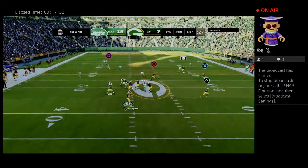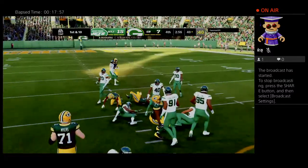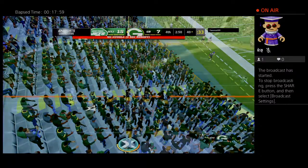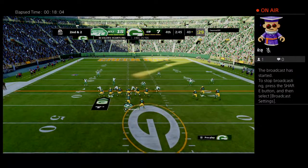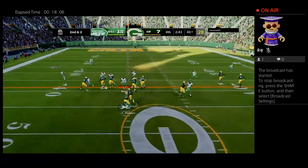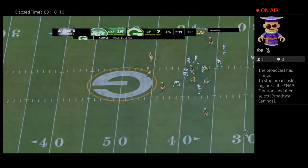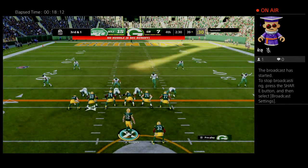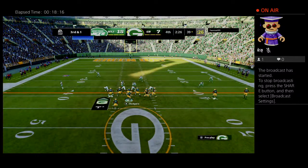Rodgers now on first down. Firing quickly here, and that's complete. And he's corralled at the 40, but not before picking up 8. Out of the shotgun, it's Jones. And he'll only get a yard to bring up 3rd and 1. This will be play number 7 on the drive. 3rd and a yard.